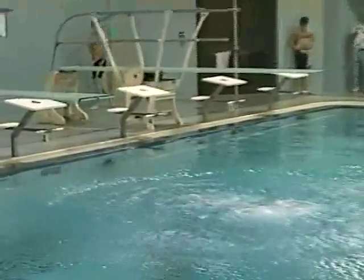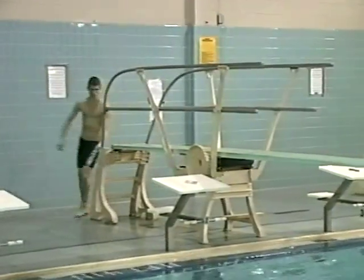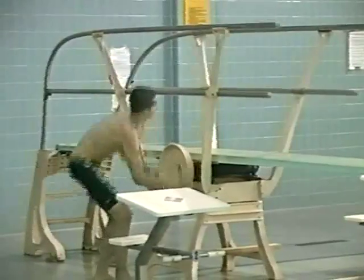Half twist for Plymouth Whitemarsh. Little sloppy, needs to tighten it up if he wants to do any better. I think it's 3 1/2, 3 1/2, 4, 4 1/2, 5.